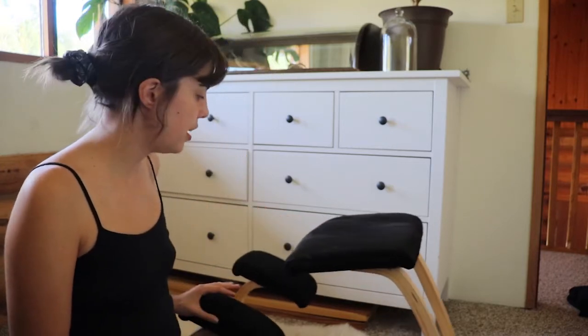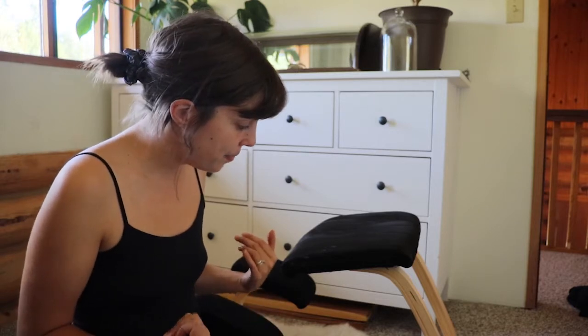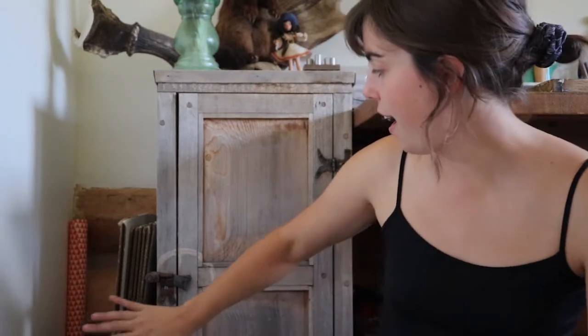There's different ways to sit in it. You can rock back and forth and sort of stretch your spine out. My posture stays aligned. I feel good. I'm not slumped over my desk, and yeah, I'm passionate about a chair. Who knew?